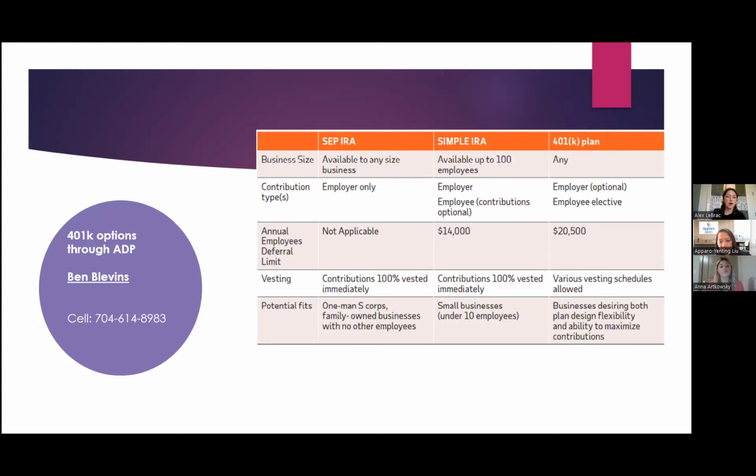Obviously, nonprofits can be tricky. It really differs depending on each organization, but please take a picture of this slide. Ben Blevins is my partner here in Charlotte. He's really great. He's been here for 15 years. I included a breakdown of the different options we have and what those caps would be.